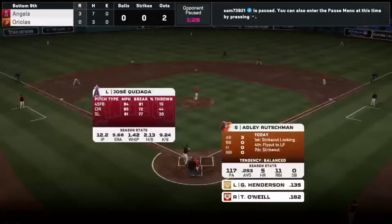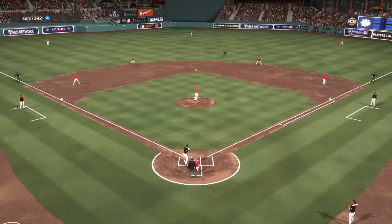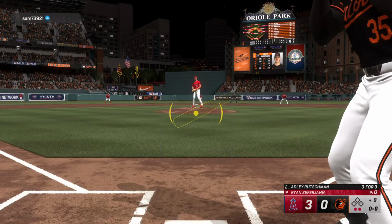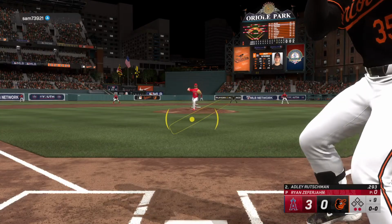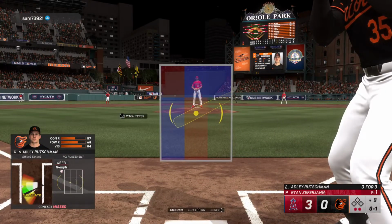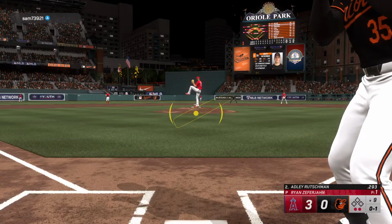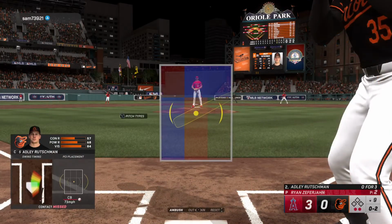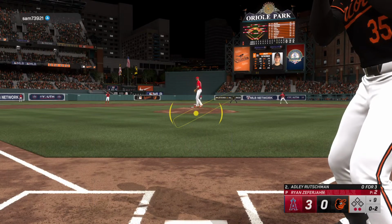Orioles down to their final out. Here's the catcher, Adley Rutschman, number 56. Yeah, big swing and a miss. 0-1's the count. Swings and misses, 0-2's the count. 2 down, nobody on. We're in the last half of the 9th inning.